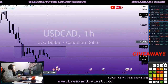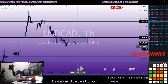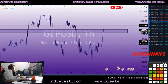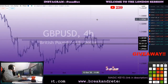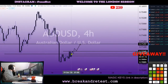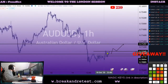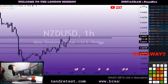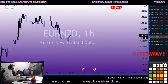almost did break below, but unfortunately it didn't. See GU is still currently at this resistance, couldn't break above, still at that same level. Aussie Dollar closed all the way bullish, pushing higher. Maybe if we do get a close above that, might have a good chance to continue. CAD JPY, nothing yet.